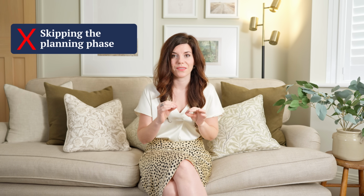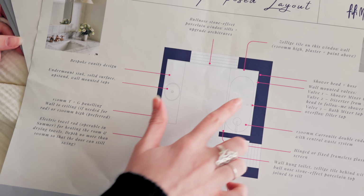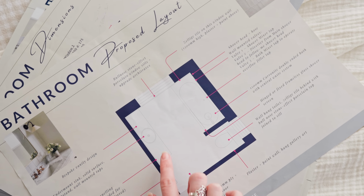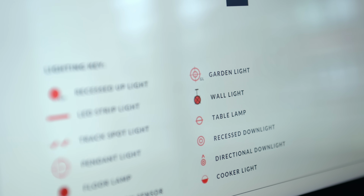Another bathroom design mistake that you need to avoid is skipping the planning phase completely or leaving decisions up to your builder. Without a clear brief that includes a bathroom floor plan, the type of taps and fittings you want to install, your electrics and any partition walls that you need adding, you could realise the design ideas that you want to achieve are completely unachievable or unaffordable halfway through the project. And you end up faced with lots of compromises because the design wasn't thought through initially.